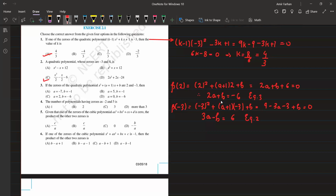So you can see this thing. If you add both the equations, this b will get cancelled, yes or no? Yes. So ultimately the equation will become 5a, and 6 minus 6 will be 0. So a is coming out to be 0, yes or no, Arya? Yes, sir. If a is equal to 0, then substituting a, b will be equal to minus 6. Clear? So it will be D. Any doubt? No, sir. Okay.